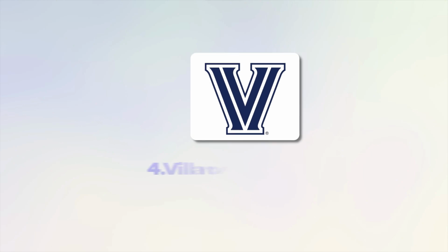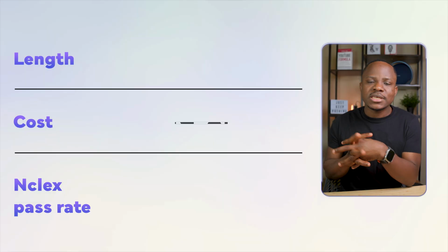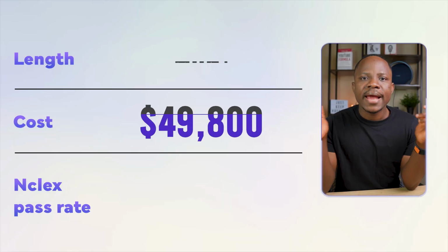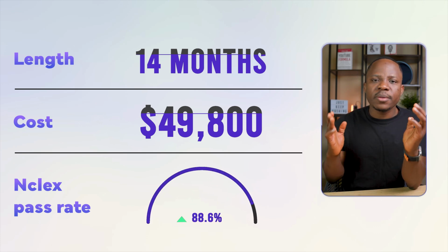Now, the fourth is Villanova University, located in Philadelphia, Pennsylvania. The program at this university is the cheapest I've seen so far. It costs just about $49,800, and it is just 14 months. It looks like a direct competition to University of Pennsylvania, if you understand what I'm talking about. It has an NCLEX pass rate of about 88.6%, and it is offered both online and in person. For people who do not want to spend so much on getting an accelerated degree, this is one of the fantastic options for them.